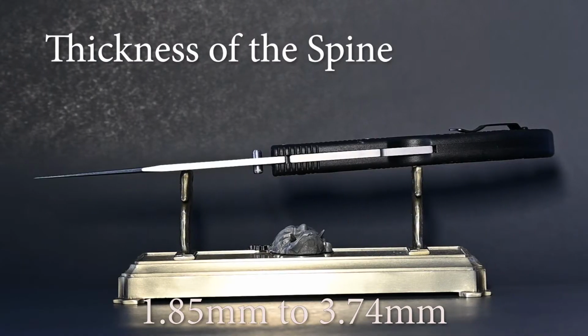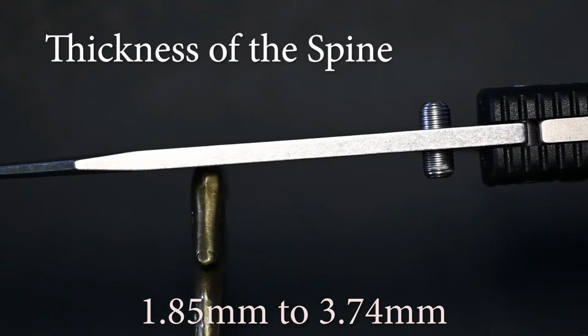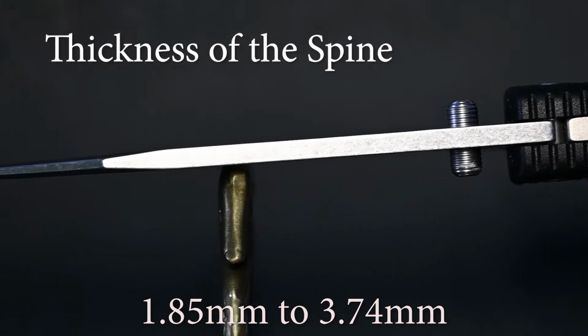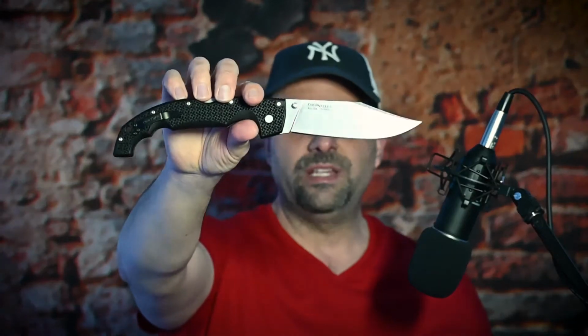In the spine of the blade, it came in at 3.74 millimeters, and it thins out to a really sleek 1.85 millimeters. It's got a really nice profile, this clip point blade from Cold Steel. Sharpness of the edge, the way it came out of the box. This is probably one of the sharpest Cold Steel foldables that I personally own. I don't have a very expansive collection. I know a lot of guys in our community have a huge collection of Cold Steel knives, but compared to maybe like the Recon, the AD-10, a couple of other ones that I can't think of right now, this came very sharp out of the box.